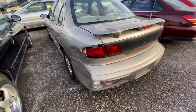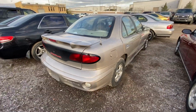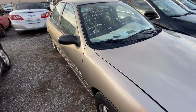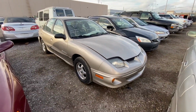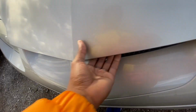I mean, it can be fixed, but is it worth fixing? I don't know. You guys let me know what you think, if it's worth fixing or not. I don't think it's worth fixing, but it does have the title on hand, so we can literally buy this car and sell it today. What do you guys think about it, man? Let me know. How about, let's check under this joint.